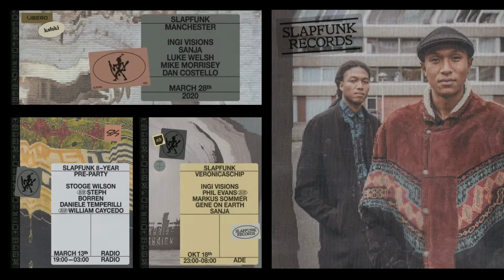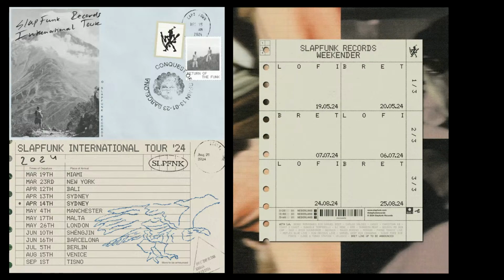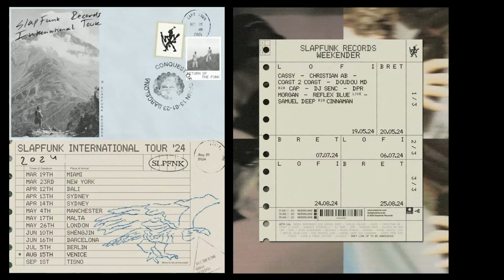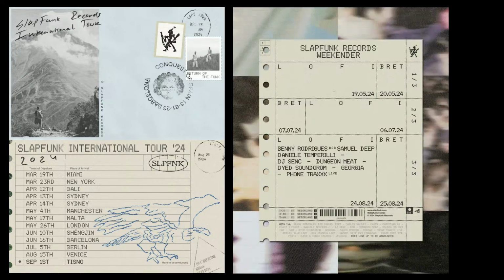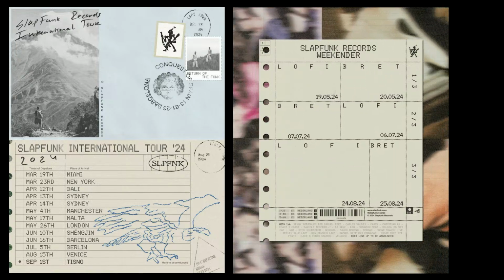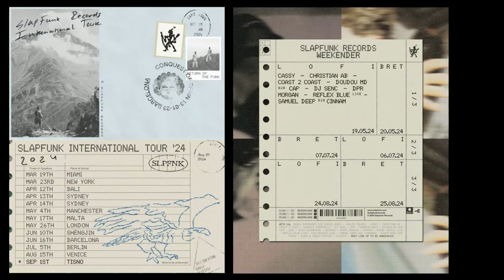These are examples of the Slapfunk brand identity, which also involves a lot of fun motion design. Each year when we do a campaign, it's a pleasure to see how far we can extend the identity. It's already quite old in our opinion, but it has grown over us with the years, and we try to develop it each time.